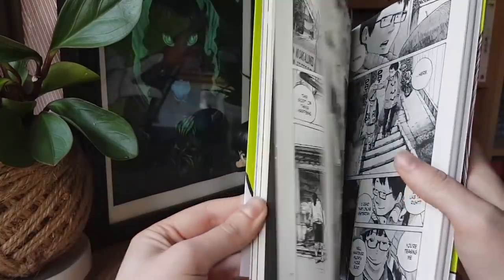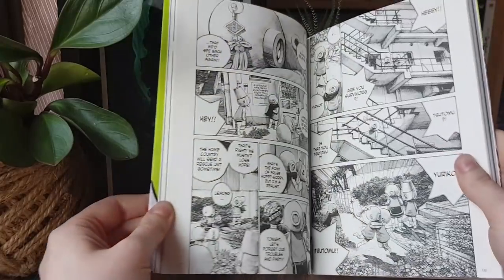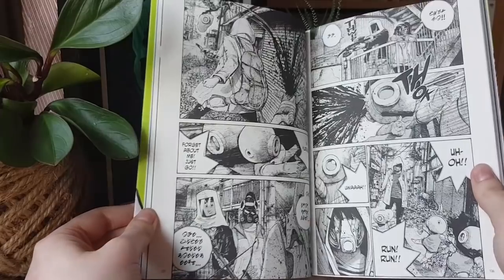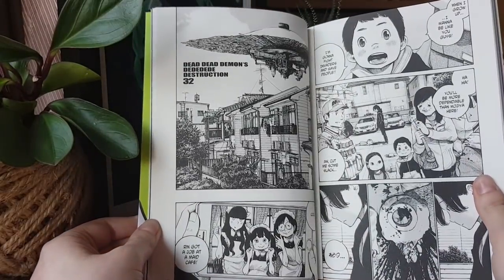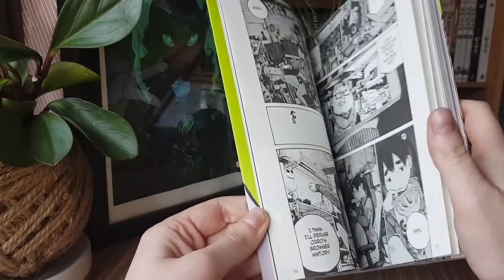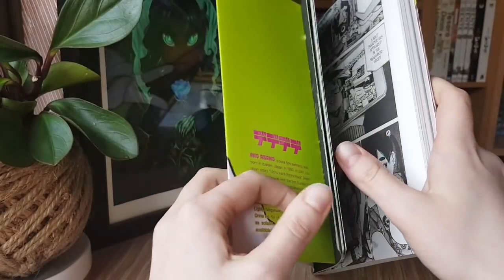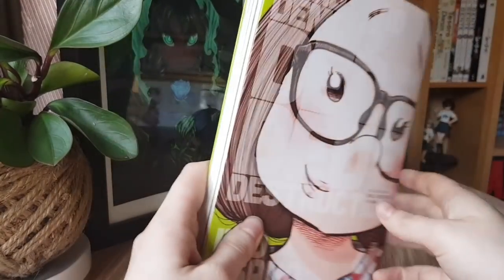It's definitely far more approachable than I would say some of his other work, most notably being like Goodnight Punpun. It doesn't have nearly as overwhelmingly bleak and dour and depressing a tone as that series, and I think it's all the better for it. There's a place for those series, but they're not always that fun to read, if that makes sense.